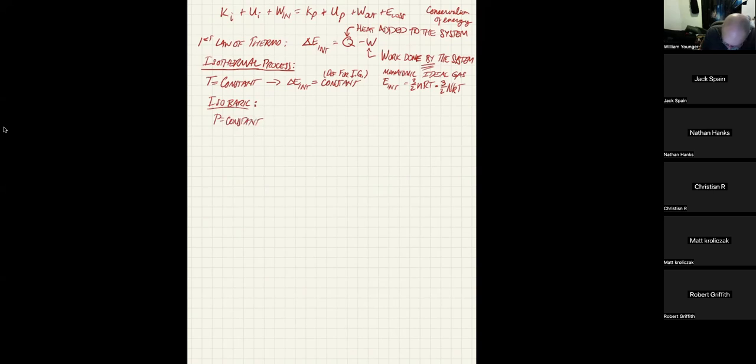With the pressure held constant, what that means is work is just equal to P delta V. Because remember, work is actually equal to the integral of F dot dL. And if you talk about just parallel motion, then it becomes the integral of P times A dL. And of course, A dL is dV, so that's P dV. And if the pressure is a constant, you just get the integral of dV, which is P times delta V. Okay. So that's a ramification of the pressure being constant.